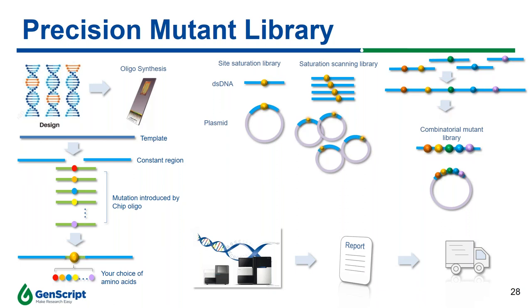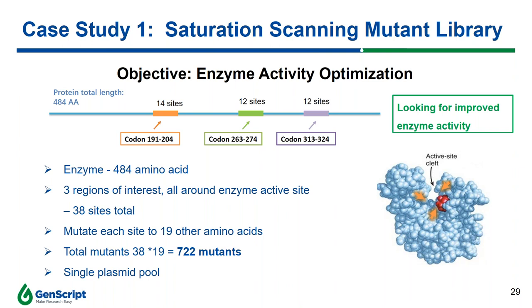Now I'm going to walk you through some case studies to show how you may utilize this technology in your study. In this first study, the researcher would like to optimize 38 residues located at the active sites of an enzyme containing 484 amino acids. The objective of this project was to obtain a variant with improved performance using a biochemical catalytic assay. These 38 amino acids were located at three different regions of interest in the DNA sequence.